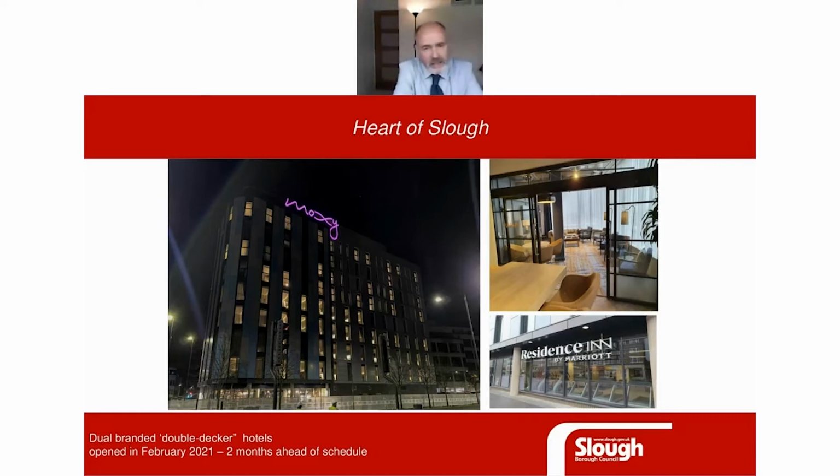I'm going to come on to the residential zone in the next phase, but what you're seeing here is the hotel zone. Despite the pandemic, we went on site with two Marriott branded hotels in 2019, and I'm pleased to say that we continued to build throughout the pandemic, and the hotels opened 2 months early in February of this year. It's a double-decker hotel with a residence inn in the upper floors and a Moxy hotel in the ground floors. The hotels are owned by Slough Borough Council, and we've entered into a long-term lease with the hotel operator, generating a long-term income stream for the council.